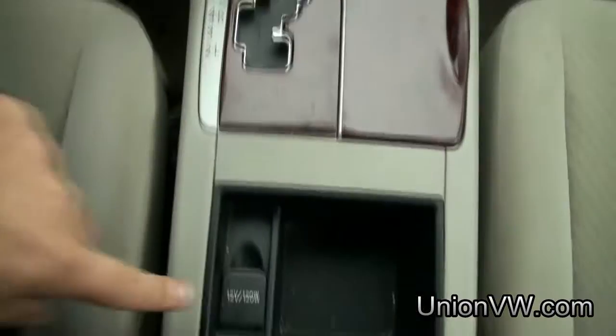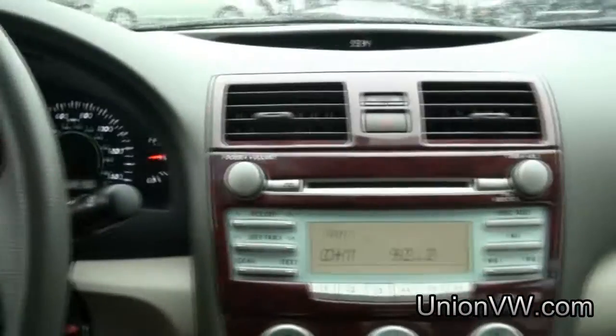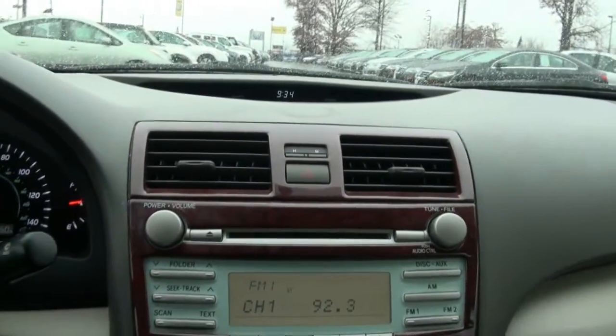Miles. Big knobs, I mean, very easy to operate this automobile. Has a power outlet down here. Your key. Seems to have an auto start also. So that's beneficial during the summer and the winter, cold days, hot days.